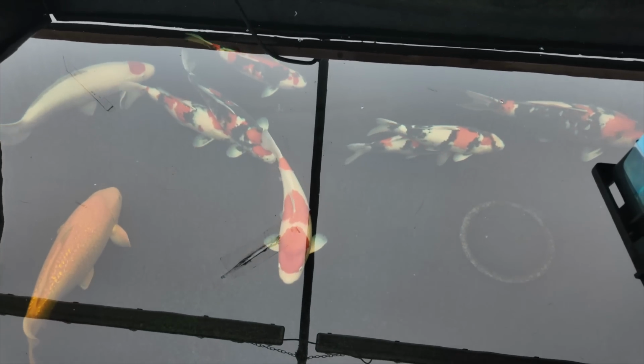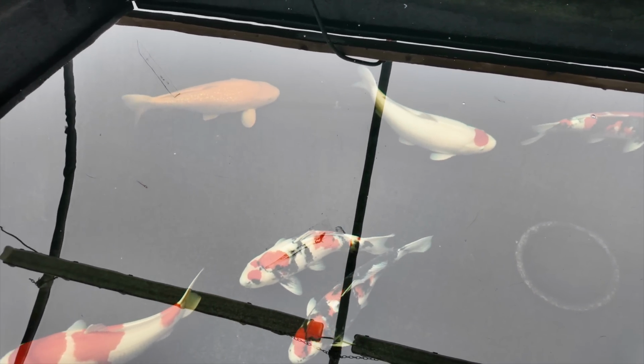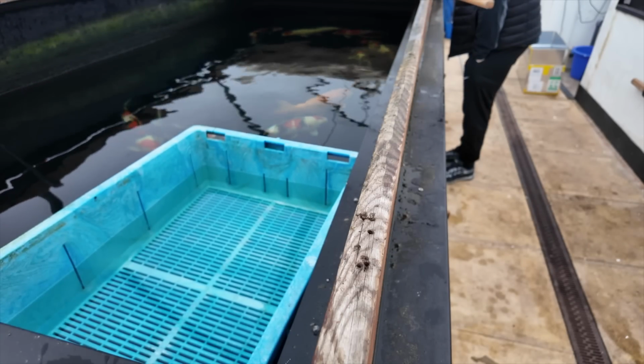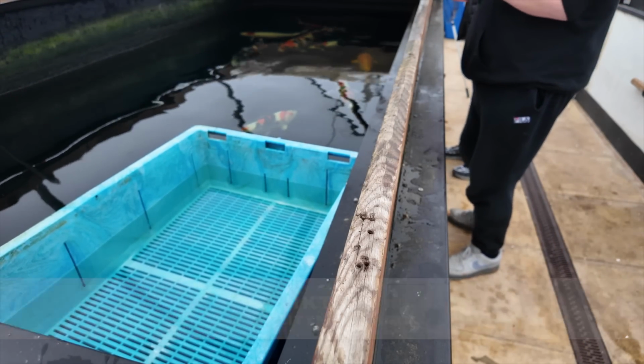I'm just going to wait a few minutes now. I'll need a hand. Someone just come and give me a hand for these bigger ones. Now we've got the mussels of young Kyle arrived, so we can get them sorted for these bigger ones.